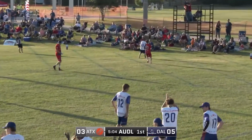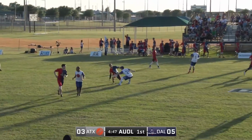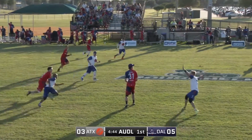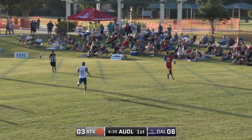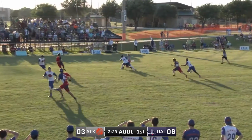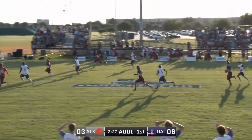And that one will be caught and corralled. Miller with it, hands it off to Marshall. Marshall's going to send it deep, looking in the end zone, and an easy score. Back and forth, dangerously in their end zone.